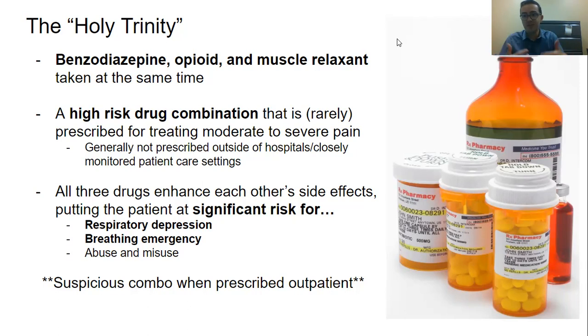Now, all of these 3 drugs enhance each other's side effects. So they have this synergistic effect where all of their side effects pretty much overlap, and you get a significant risk for respiratory depression and a breathing emergency. These all lower the respiratory rate of the patient to a point where they might just stop breathing entirely, because it works in the brain in a way that inhibits that cortex, which is allowing for breathing.